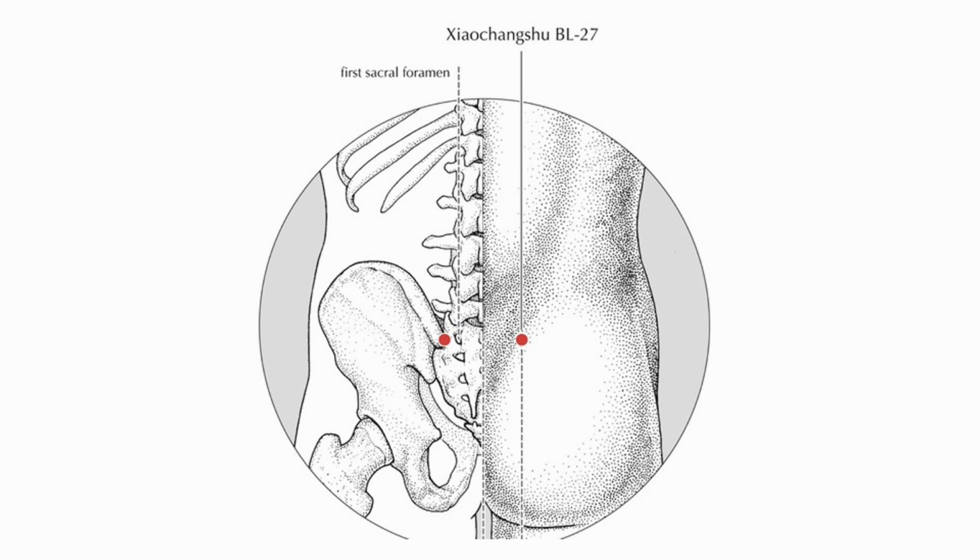Urinary bladder 27, Xiao Chang Shu, small intestine Shu, in the region of the sacrum, 1.5 tsun lateral to the middle sacral crest at the level of the first posterior sacral foramen. Back-Shu point of the small intestine. Functions: promotes the functions of the small intestine, resolves dampness and damp heat, benefits urination. Needling, perpendicular or oblique insertion, 0.8 to 1.2 tsun.